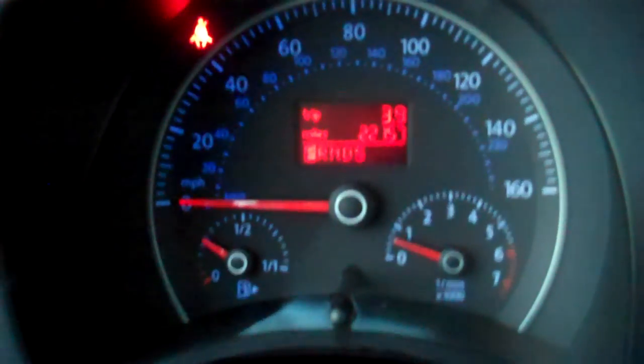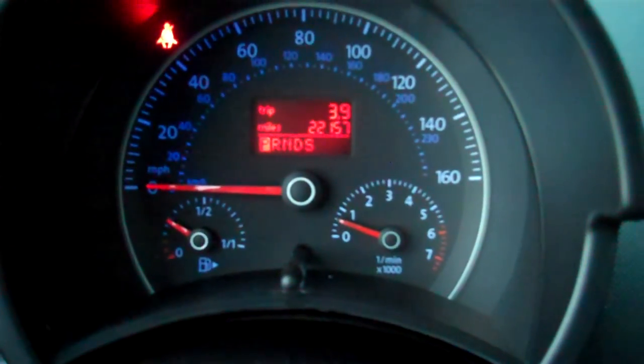Nice headliner, nice leather interior. Car has 22,157 miles. No warning lights.